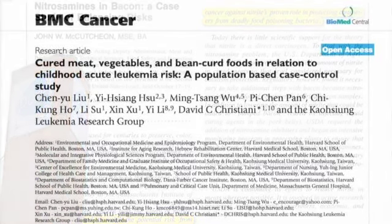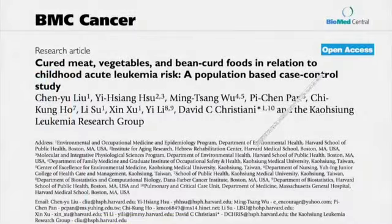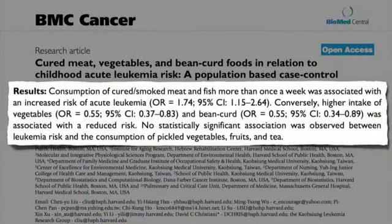We know cured meat increases cancer risk, childhood leukemia for example, yet higher intake of vegetables is associated with a reduced risk. How can nitrites be bad in meat, but good when they originate in our own mouth from all the nitrates we get from green leafy vegetables?